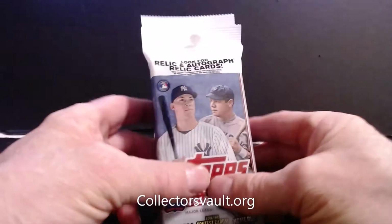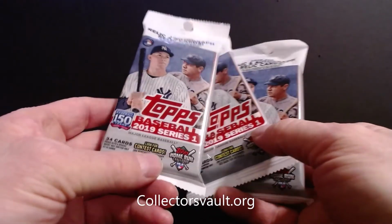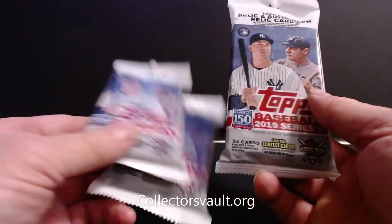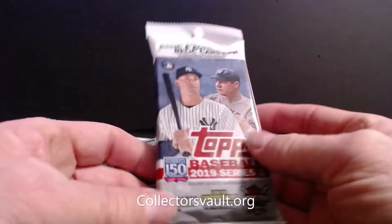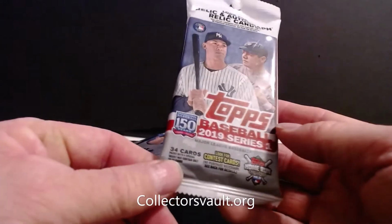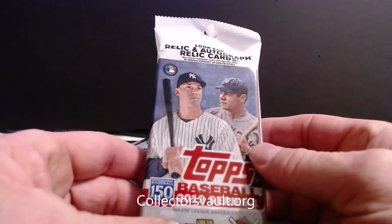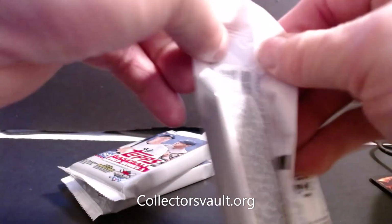So today we're doing a three pack Topps Series 1 2019 baseball retail from Target. Yes. And so 34 cards to a pack. Look for a relic and autograph cards possible, I guess. So let's open one up and get started.